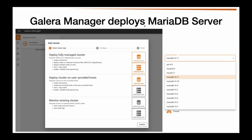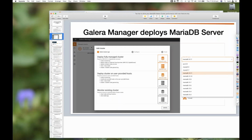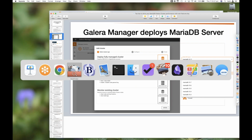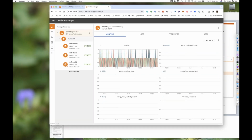I think Sakari mentioned Galera Manager a little while ago, and I want to tell you that Galera Manager does deploy MariaDB Server just fine. In fact, you can deploy MariaDB Server in an extremely short period of time. So if I just get out of this real quick and hop on over to this, you will see that I've actually deployed a MariaDB cluster right here.